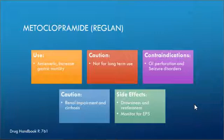Drug interactions on the bottom of 762, just look at your CNS depressants and anticholinergics. There's no herbal thing. Skip all the way over to page 763 in your drug handbook. Go to your side effects. Your frequent are your drowsiness, restlessness, fatigue, and lethargy. Adverse effects, again, your EPS symptoms.